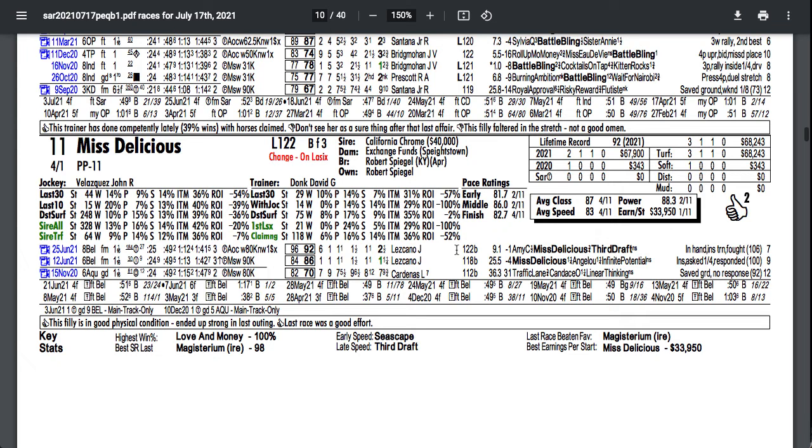There's other speed in this race. I don't necessarily think he needs the lead. But from that outside post, he's going to be able to make a decision early. John Velasquez is a good jockey. I think he'll be able to lay close and be tactical on a couple of these runners.